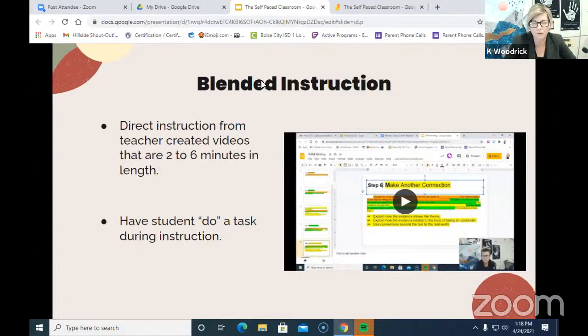So again, videos should be 2 to 6 minutes. And I've struggled with that as well, because there's a lot of content I want to get through, and sometimes you have to break that longer content into maybe 3 videos rather than one big one. And then when you're creating the videos, I have to have students do something. They can't just sit and watch my video the whole way through. They're not going to take from it because it's just like a lecture. They're going to start to tune out.